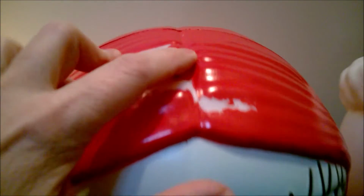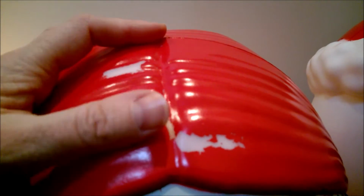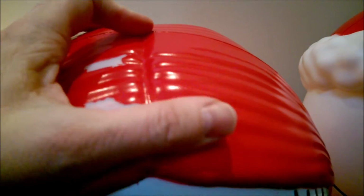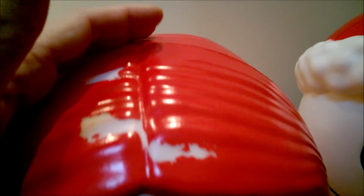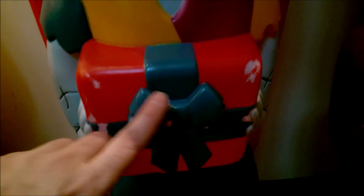She also sustained some heavy paint loss to her hair. It was just flaking off when I took her out of the box. My guess is because no protective wrapping was used. She was allowed to shake around in the box and rub against everything, and it took the paint off her hair. Same thing with their present. A lot of paint was lost, and I'm a little disappointed by that.